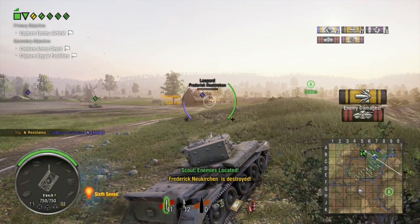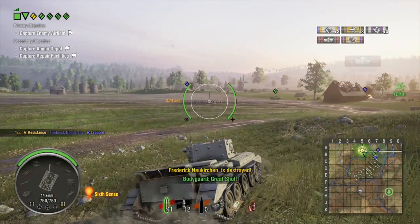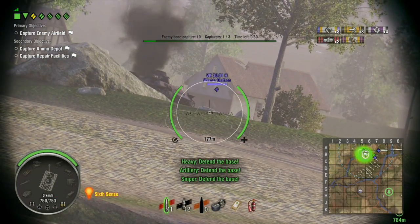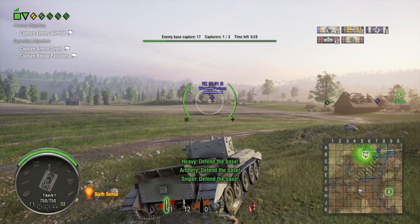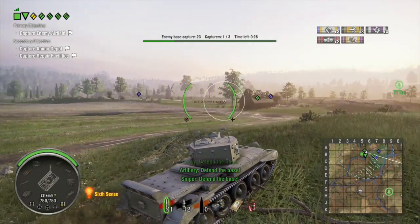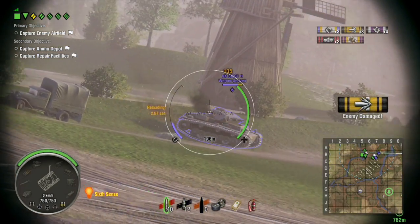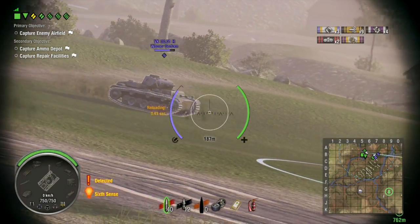But it is only available for 24 hours, so do make sure before you do this war story that you've got that gold in place, or you can put the gold on if you are thinking about getting the Snakebite. Very fun tank. Not everybody's cup of tea, because it's a bit lightly armoured.